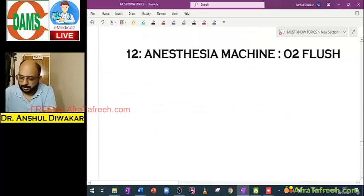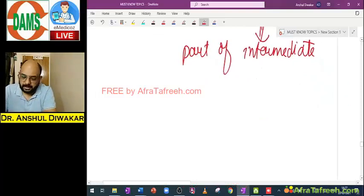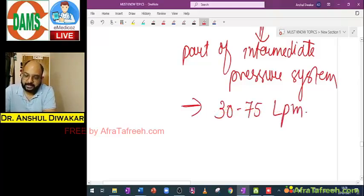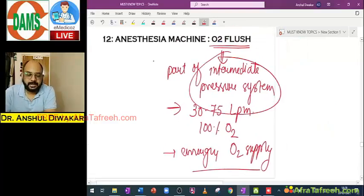Anesthesia machine. Most important points. O2 flush, something that you don't have to forget. Part of intermediate pressure system. It is not a part of high pressure system. Intermediate pressure system gives unchecked flow of gases at 30 to 75 liters per minute of 100% oxygen, used for emergency O2 supply. Remember, intermediate pressure system.